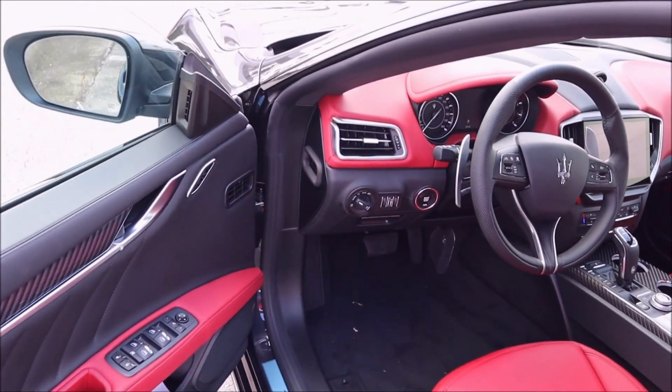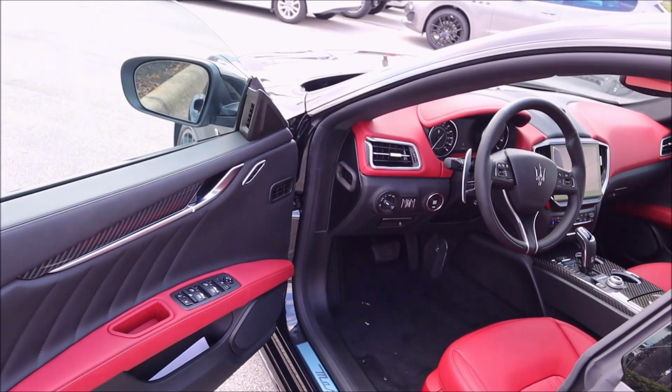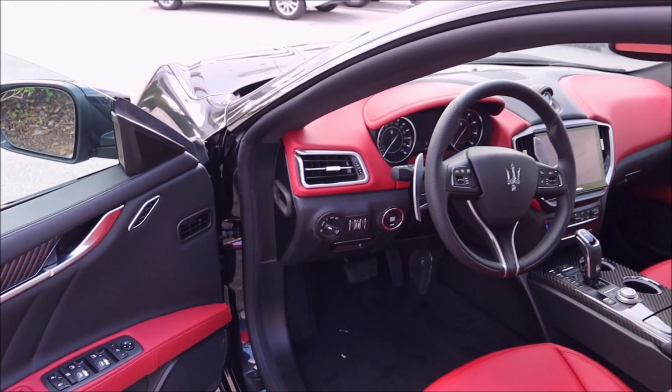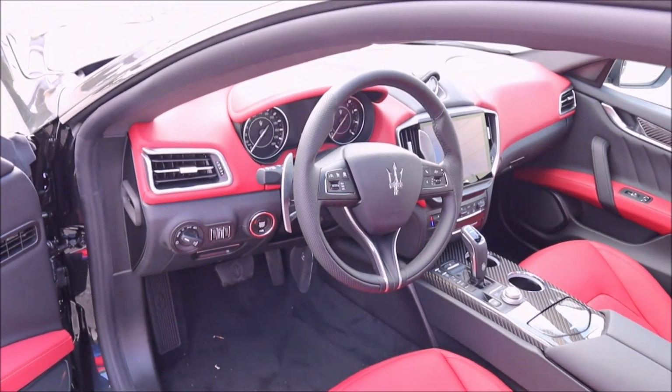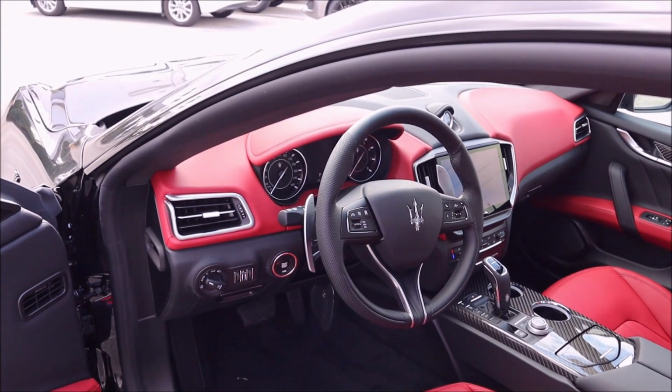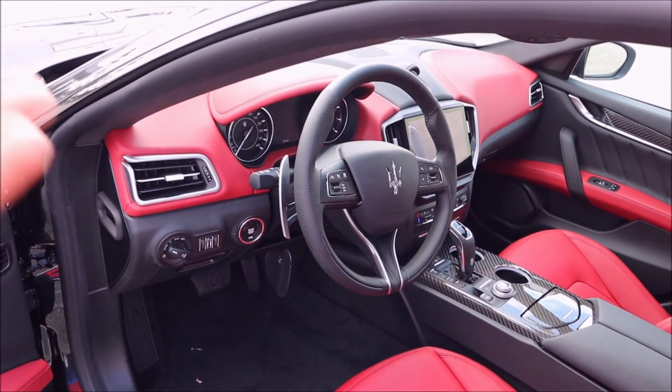But Rosso interior, all right? Yes, I mean, I'm a sucker for red interior, what can I say? So here we are again with Nero and Rosso interior for this Maserati Ghibli Modena. But Modena, I mean, that's gonna give you a little bit more. So we got carbon fiber trim for this one here, all right? So let's take a step inside and see what this is all about.